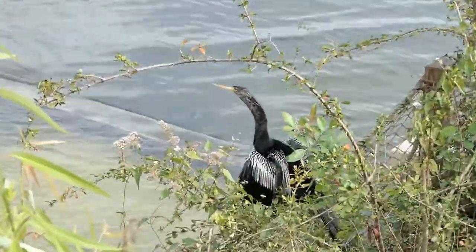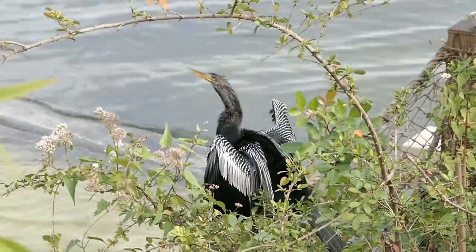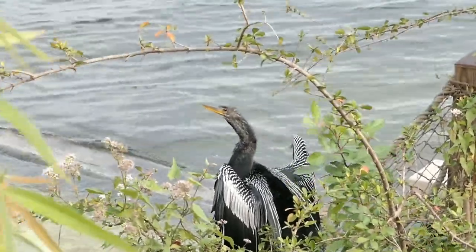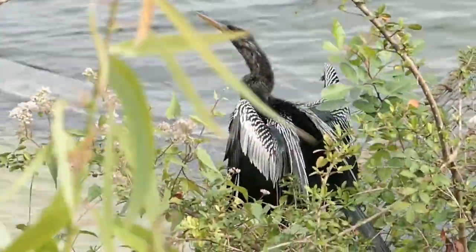Is it? Could it be out of the water a snakefish bird thing? Looks like he's trying to blend in there with everything. What do you want? Why are you here? What is your purpose?